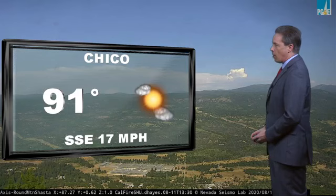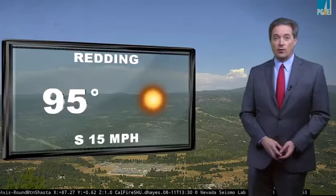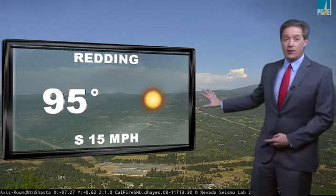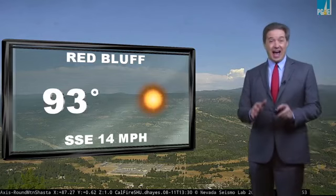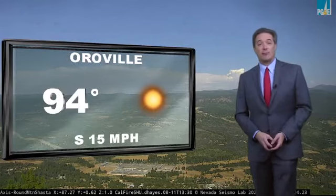Right now in Chico, mostly sunny sky, 91 degrees. Those breezes are blowing, and we're going to have more of those breezes tomorrow, also 17 miles an hour. Redding, thankfully, not as hot as yesterday. 95 degrees, the wind south at 15 miles an hour. Red Bluff, not nearly as hot as yesterday either. Instead of a high of 107, right now it's 93 degrees. We'll take that, south-southeast at 14 miles an hour.